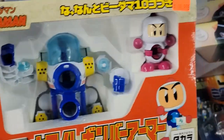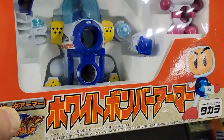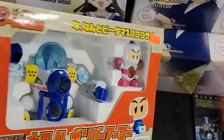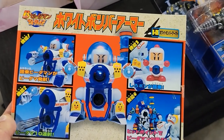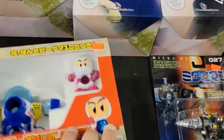Okay, so this Bomberman thing's blowing my mind because it came from Japan. It's a game there, I guess. I have turtle ones of these, like from the States, that were imports as well, I guess, but I didn't realize that's where this thing came from. It's kind of cool seeing this here. I had no idea that the Marvel game was like a thing with toys in Japan.